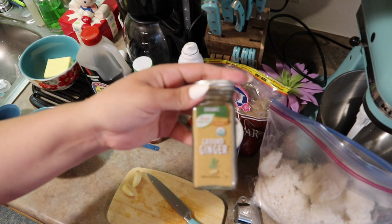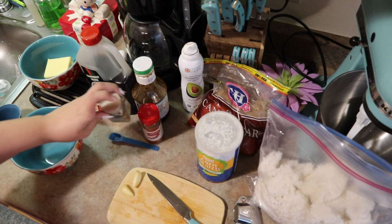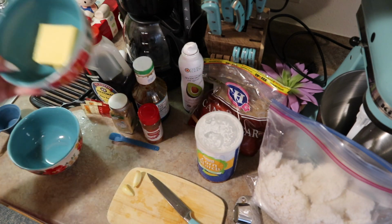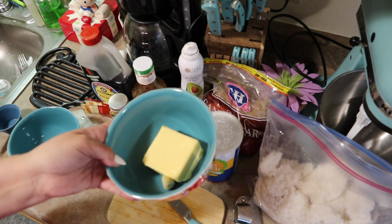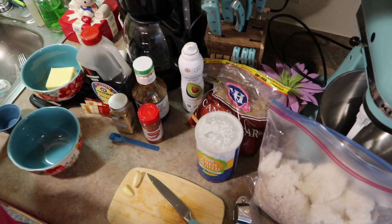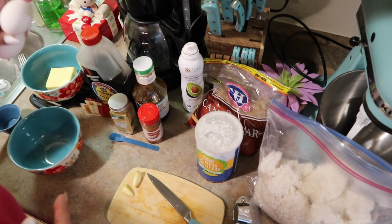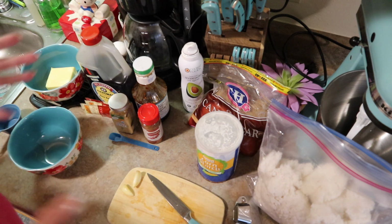Yes, we got more. And then I'm gonna put a little bit of ground ginger in there, and this is just gonna be like my seasoned butter that I'm gonna use. Needs a little bit to cook the chicken, you'll see, and then mainly to flavor the rice. I'm gonna use 2 eggs, but you can use as many as you want.